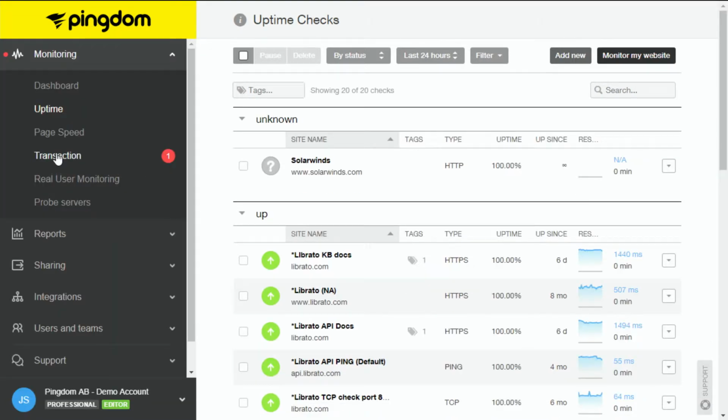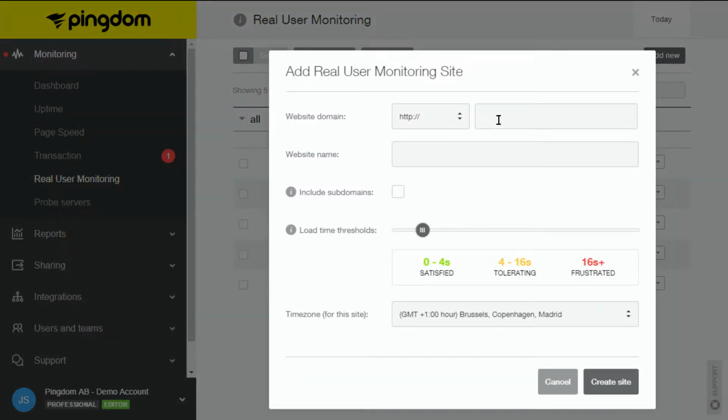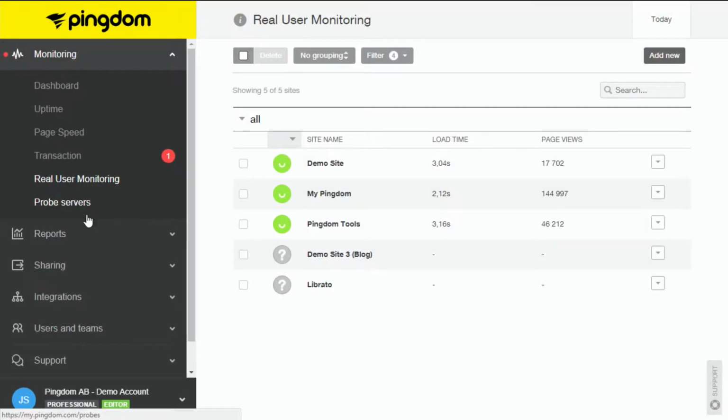And then I'll also show you the real user monitoring. It's just as easy to set up, where all I'd have to do is add a new website domain, and it'll automatically give me the JavaScript that I then have to add to my website, and then instantly I'll have real user monitoring. Wonderful. So with Web Performance Monitor and Pingdom, one can basically inject synthetic transactions and schedule them so that you can see the latency trends for that transaction, the experience there. But with Pingdom, you can get the real user experience, what they're seeing.